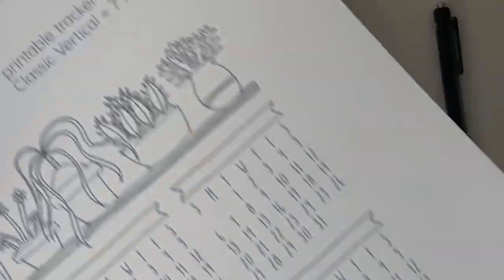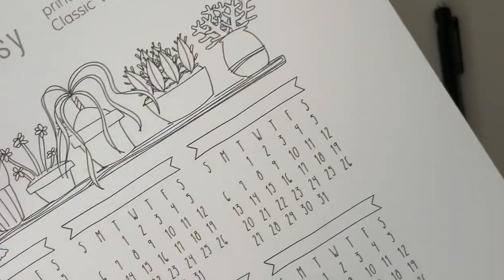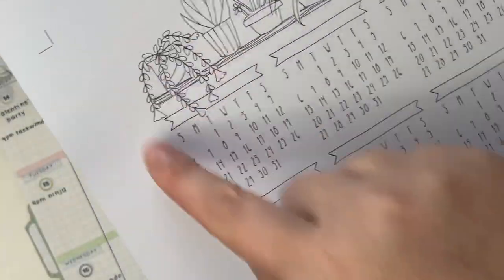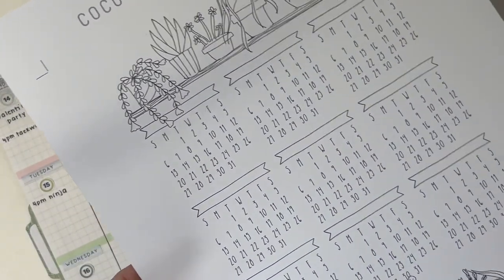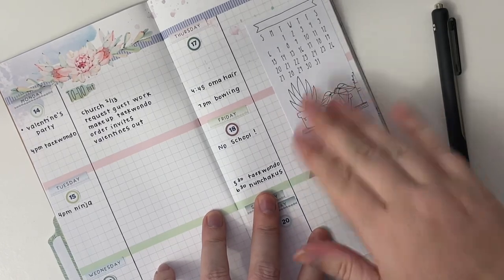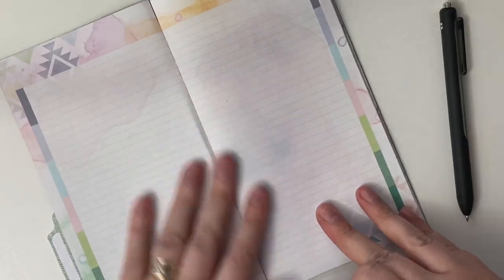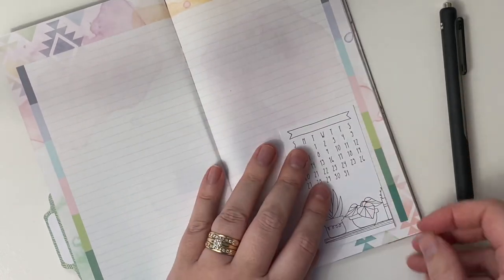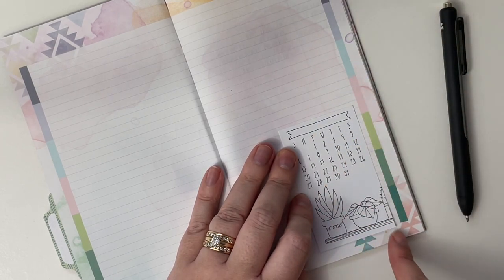Coco Daisy also offers a printable tracker that you can download in a variety of different sizes. I picked the classic vertical 7x9 tracker, and I'm just gonna trim one of these off and use it up here to track my scripture reading for the month. So off screen, I'm gonna go trim this on my paper trimmer. As I'm sitting here thinking about this, I was just gonna pop it down right there to fill that space, but since I really want this to go throughout the whole month, I'm going to be using this page previous to my weekly planning pages as a sort of monthly catch-all. So I'm going to go ahead and use my Elmer's tape runner and glue that down on this page.